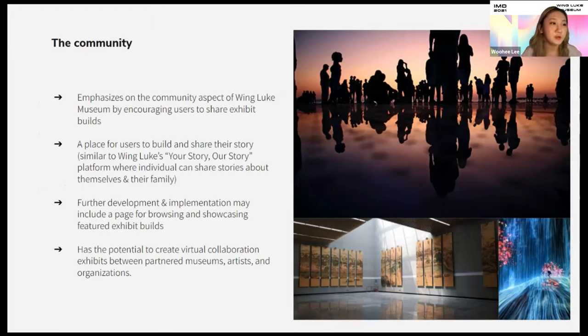A final important part we wanted to emphasize in the project is to create a community aspect that lets users share and build their virtual exhibit experiences together. The community is also one of the pillars that make Winglook Museum what it is today, as they consistently connect and promote the local community cultures, small businesses, and share stories about the local history at Seattle's Chinatown area.